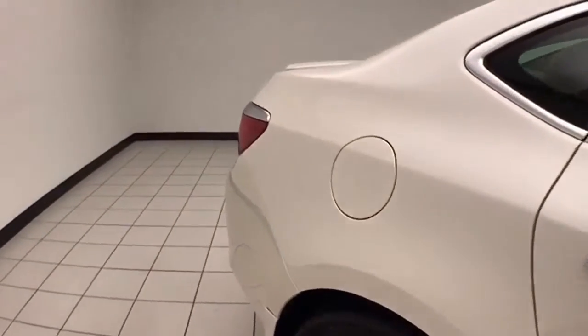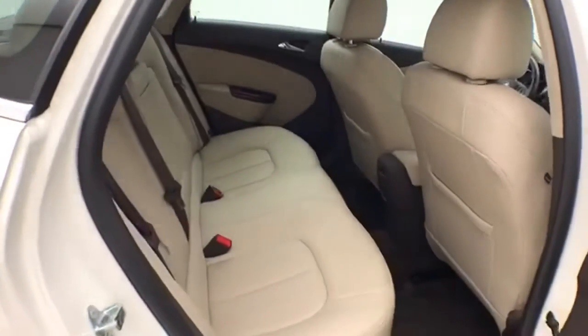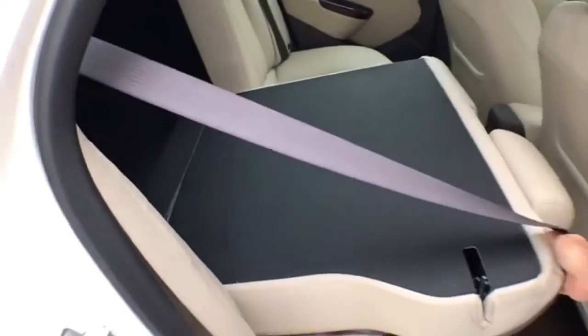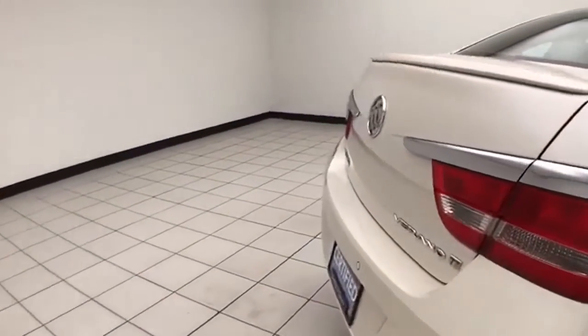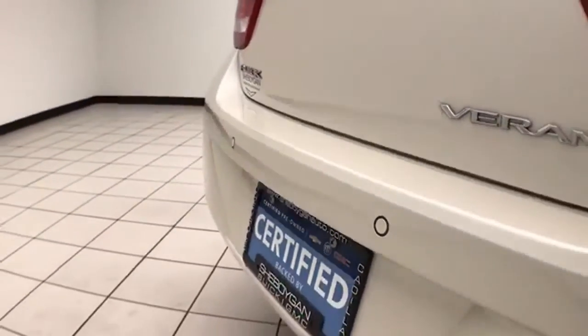The Verano is a very safe vehicle, 5-star front and side government crash rating, seats 5, leather interior. Not only low miles but very clean inside and out. Split seat back folds down to accommodate longer cargo items. Advanced safety features like blind spot monitoring, forward collision alert, backup camera, along with rear parking sensors.